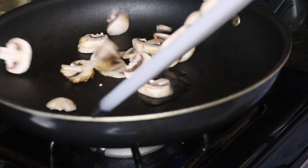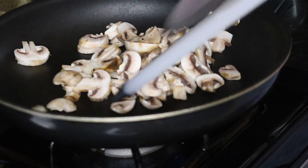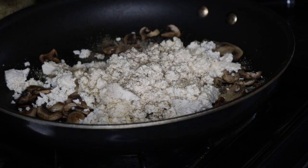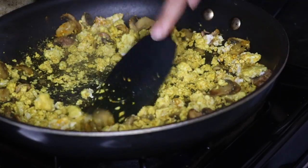I also had my usual tofu scramble. I just sauteed some mushrooms, a half a pack of tofu, and seasoned it with pepper, black salt, turmeric, and garlic powder.